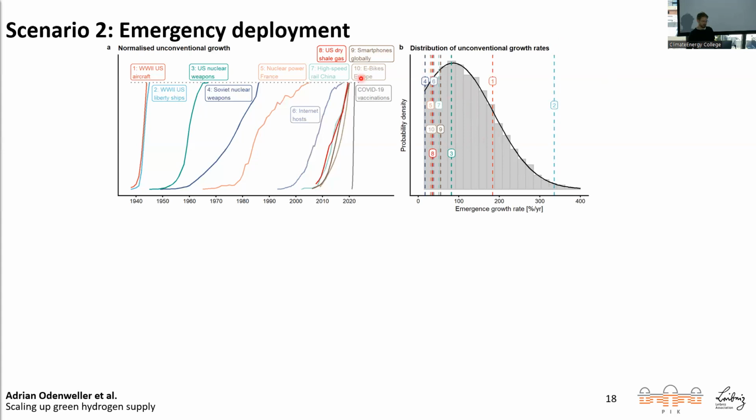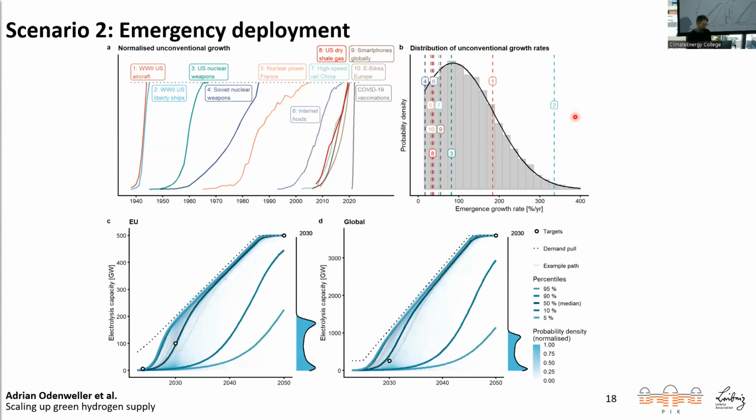And if we then plug that back into our model, all other assumptions being equal, we end up at what we coined the unconventional feasibility space for green hydrogen supply. And what you can see here now is that this is really what's necessary to actually reach the RePowerEU target. Those 100 gigawatts are so ambitious that you do need something close to a wartime or crash-like deployment to achieve it. And also on the global level, we can see that this is what's required to close the gap between the potential demand and the feasible supply that we calculate.